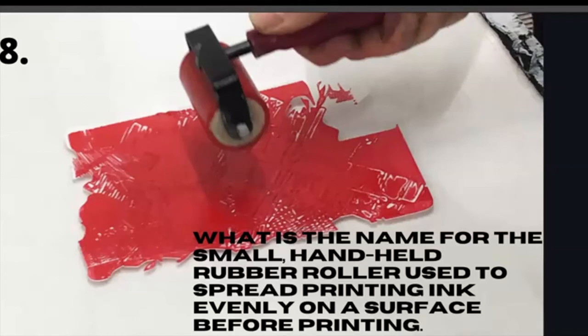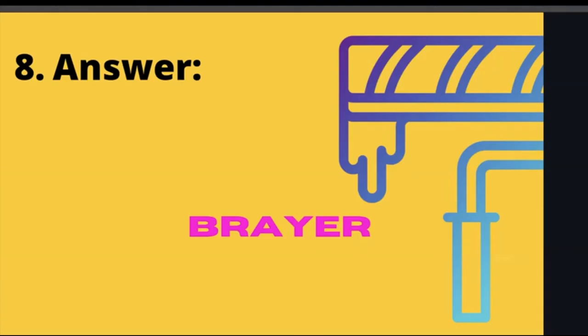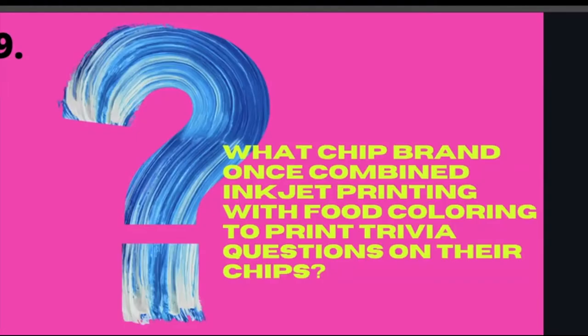And I see someone who is answering using a part of the question. I want to give you a quarter credit or half credit for that. But small handheld rubber roller is in fact one of the names you could use for this. That's what we chose to use for the question. But the right answer to question number eight is in fact a brayer. So a brayer or brayer roller is the name of that device. And I see two people got that one right, but they are different than where we've been so far. So things are shaken up. Everybody better watch out because someone might take the lead after question nine.